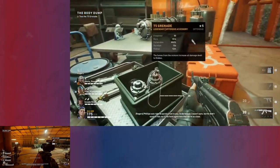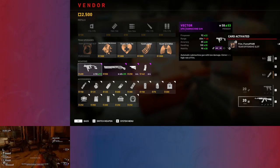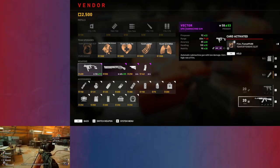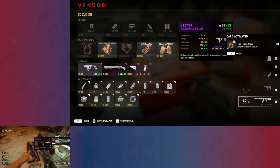Is right, put his trust. Don't forget to get your grenades. There you go. But he didn't want to risk me in offensive slot. There we go. That slot is very offensive. I'm offended by that slot. I will buy some health and some stamina.